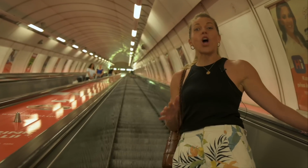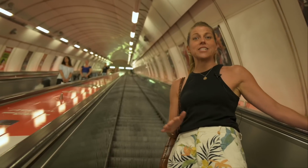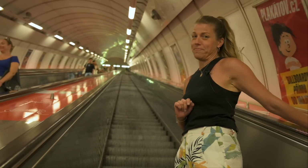Náměstí Míru has the longest escalator in the entire European Union. It takes a full 2 minutes and 21 seconds to get to the top, if you don't climb. I won't make you wait if you don't make me climb.